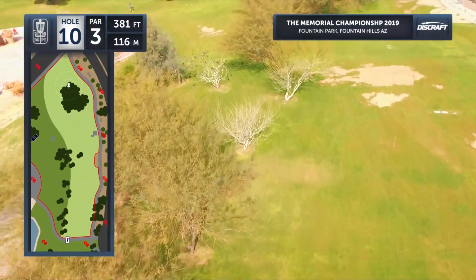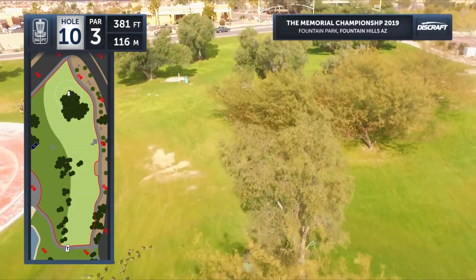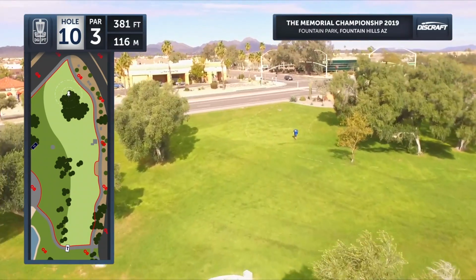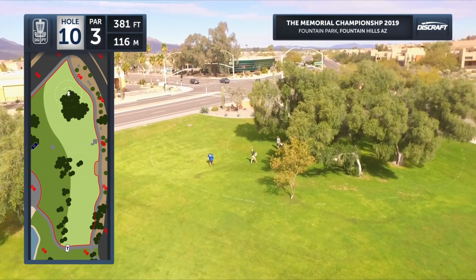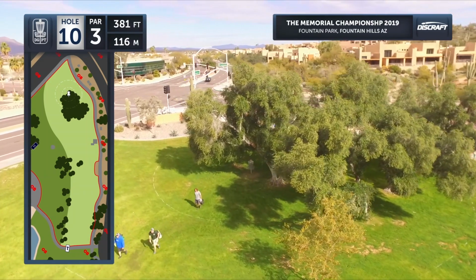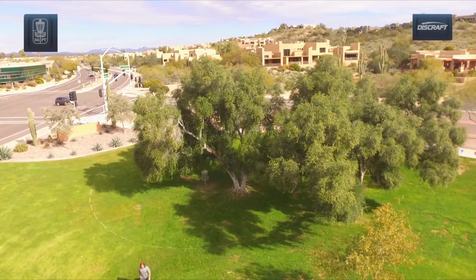So hole 10, 381, par 3. Most people are going to throw the righty hyzer out and around the blocker trees that are about halfway up the fairway, out into the open, and then they'll have a little bit of a tricky approach. As you can see, the green there is guarded. Paige on the tee first.